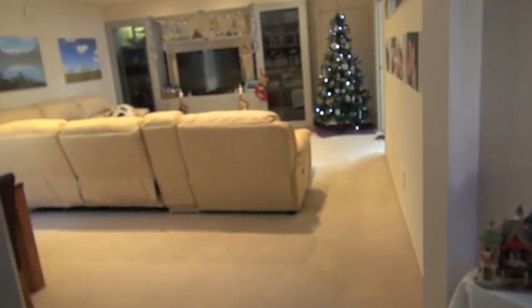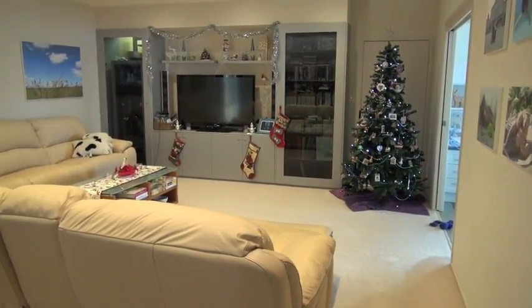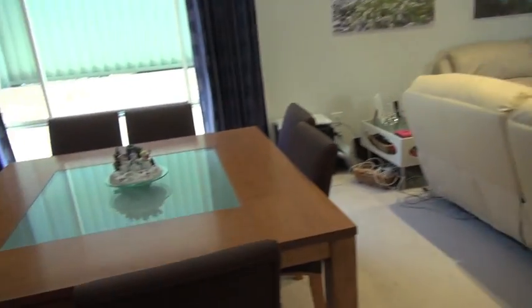So that's all in here, and then going to the lounge room. So I've got a bit of stuff going on in here, not a lot though.